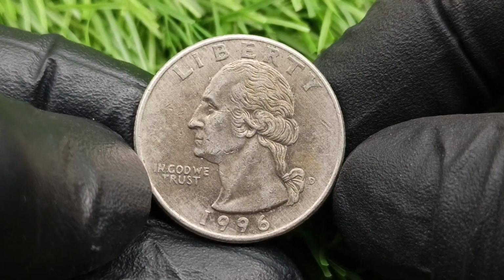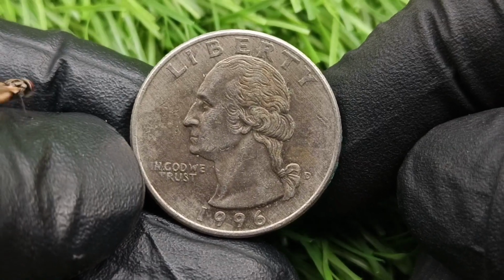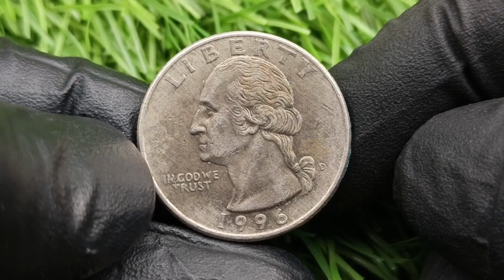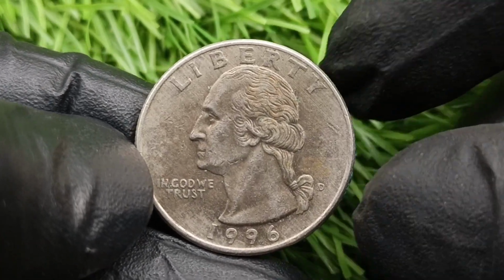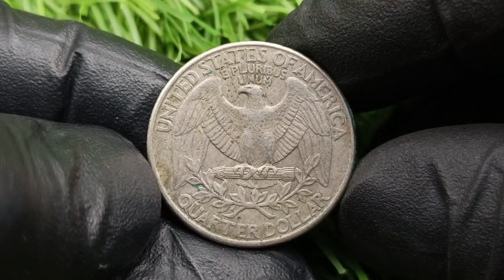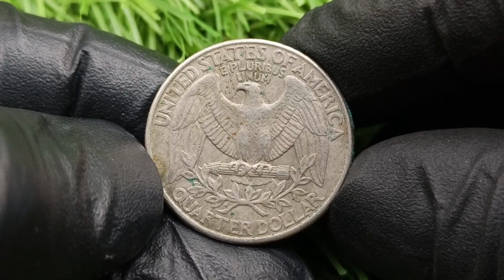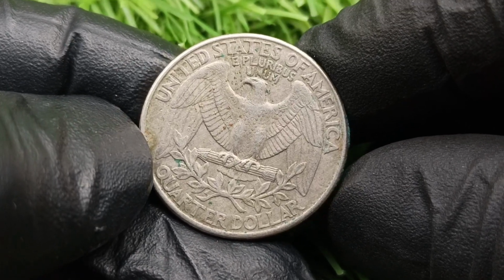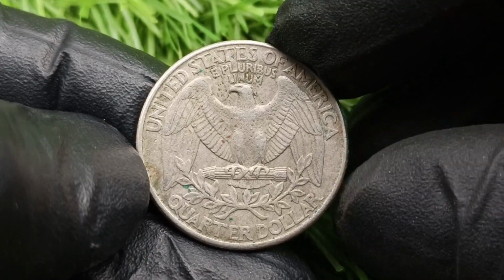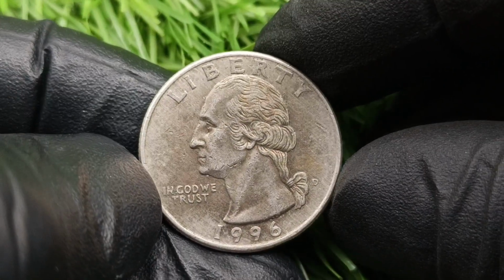As the first newly minted 1996 D quarters entered circulation, they quickly became part of everyday American life. They paid for groceries, newspapers, public transportation, vending machines, and countless daily purchases. Most people viewed them simply as change, never imagining that decades later collectors would carefully examine the very same coins under magnification. Time gradually transformed these ordinary circulation pieces into historical artifacts. Every scratch, every worn edge, and every faded detail became evidence of a journey through thousands of transactions.